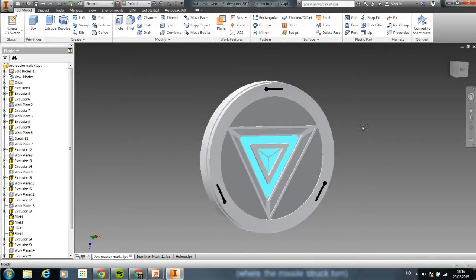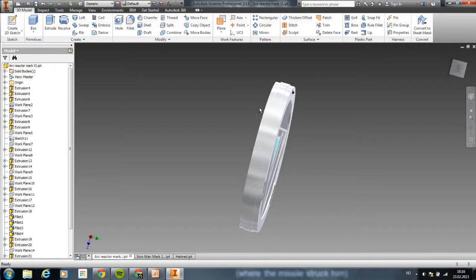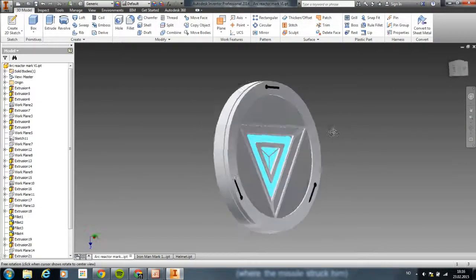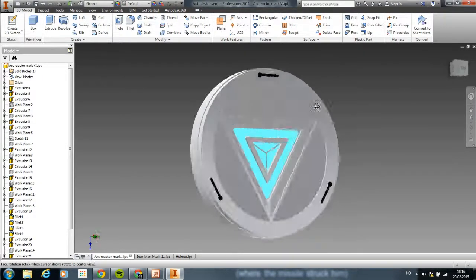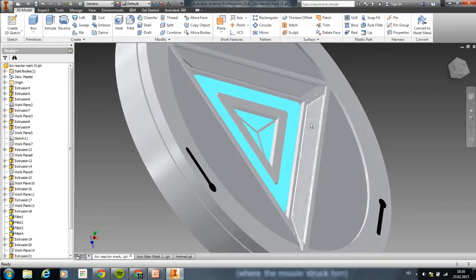So anyway, this is the model I made. This is around 10 centimeters in diameter, and about 1.5 centimeters thick. Since it had a new triangular core, I mean, the core for this arc reactor, instead of palladium, was a new element, and that element had a triangular piece. So that's how it looks. And this portion is supposed to be transparent, as in the movies and as I made it, so that it covers the triangular core here.